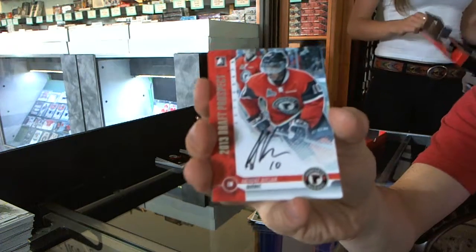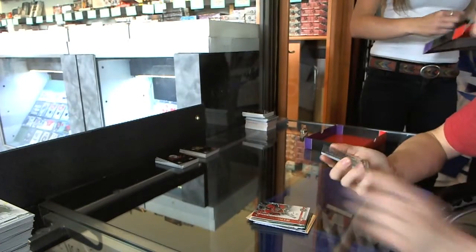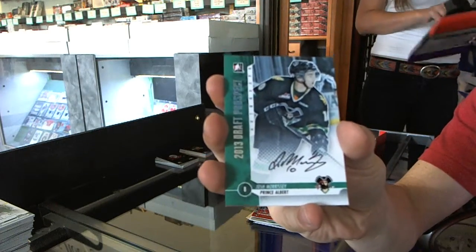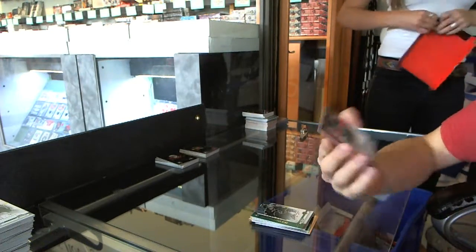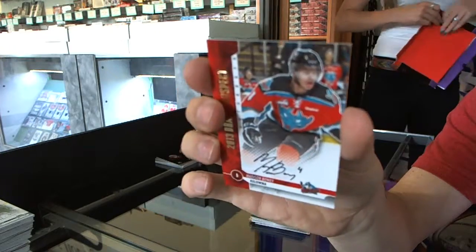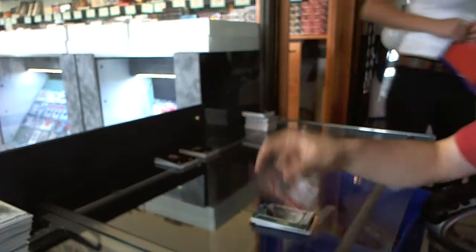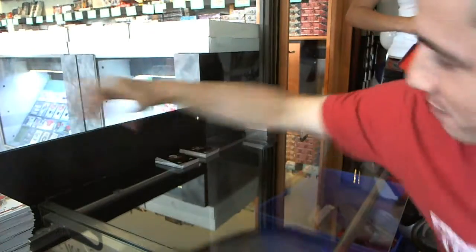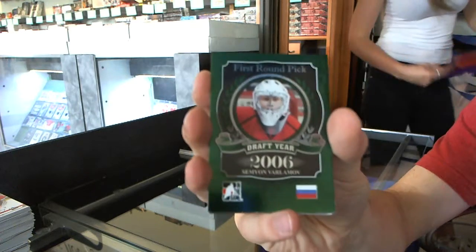Autograph, Anthony Duclair. Autograph, Josh Morrissey. And an autograph gold numbered to 20, Madison Bowey. Josh said, way to go, Crystal. We've got a base Emerald numbered to 50, Semyon Varlamov.